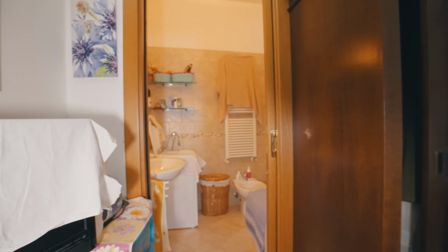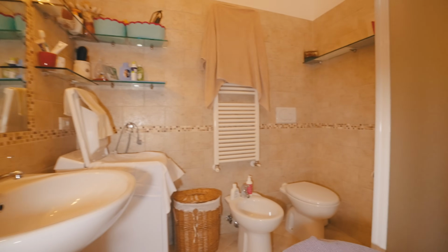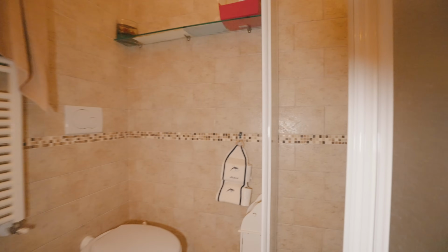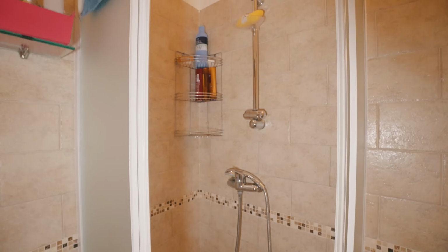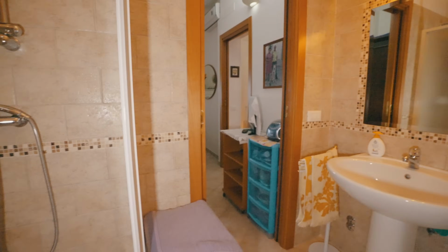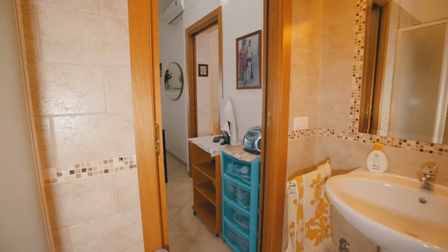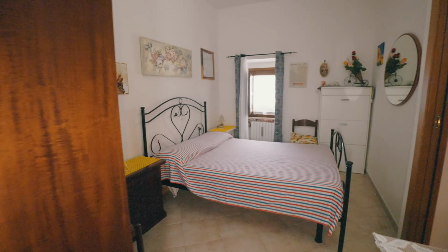And here to the left is where we have the main bathroom. So this is where the washing machine is kept. It is a lot more spacious, obviously, than the bathroom downstairs on the first floor. So you do have here a complete shower, bidet, toilet. It's nice that in these homes that have different floors you have the option of having 2 bathrooms, one on the main floor and then one on the upper floor.